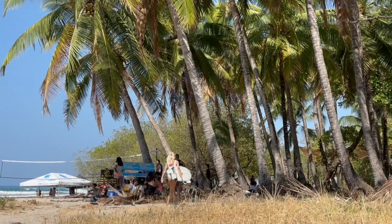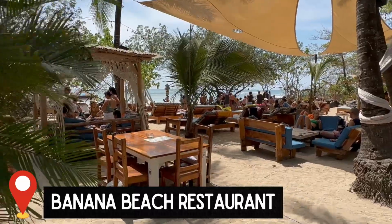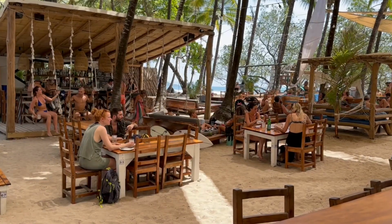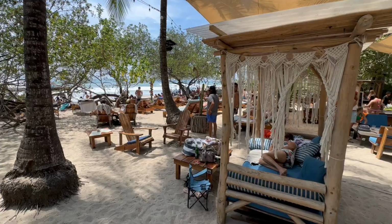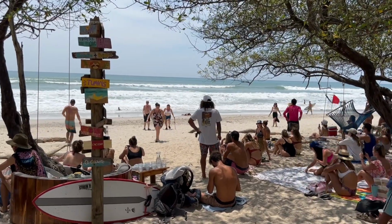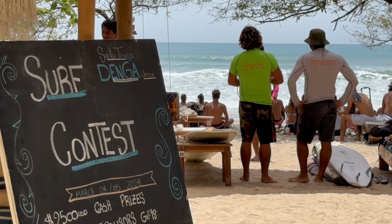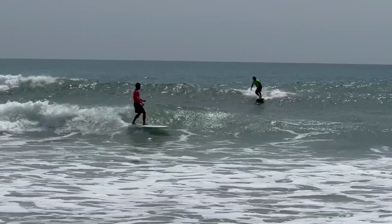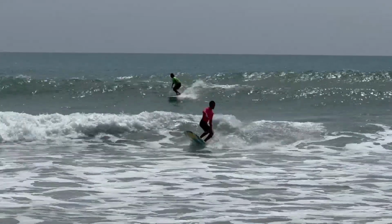And just over to the left here is Banana Beach Restaurant. We've heard if you're looking for a great bite to eat or something to drink, to pop in here. Adam went in yesterday, and he came out and was like, that was quite fancy. And this weekend on Saturday and Sunday, they also had a surf competition right out here. So we got to come down and enjoy that, which was a lot of fun. The guys and girls were just out there ripping it up.